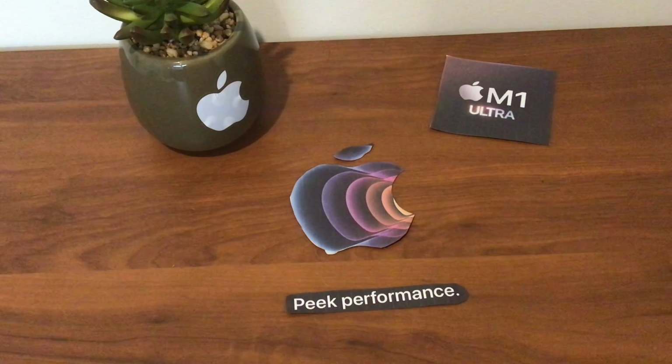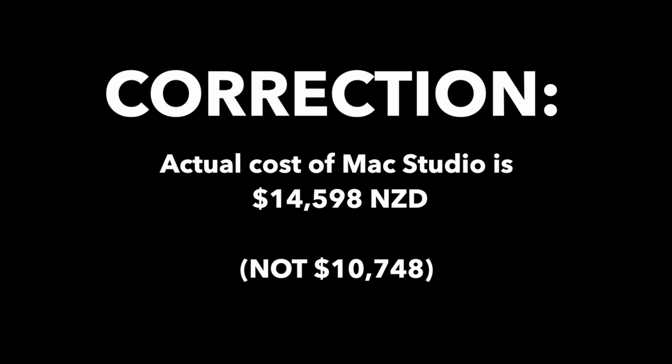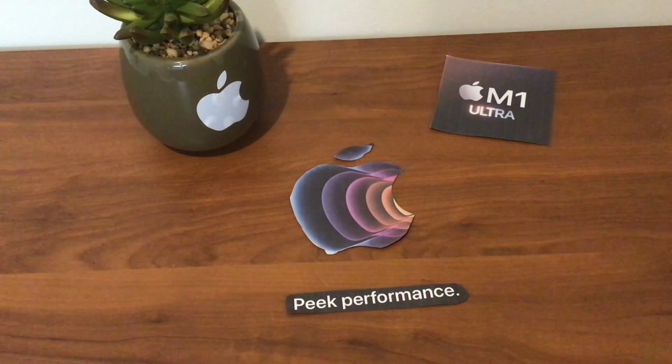10,748 New Zealand dollars. Correction, the Mac Studio actually cost 14,598 New Zealand dollars in the configuration I specified instead of 10,748, what I said in the video. That doesn't even include the Studio Display.